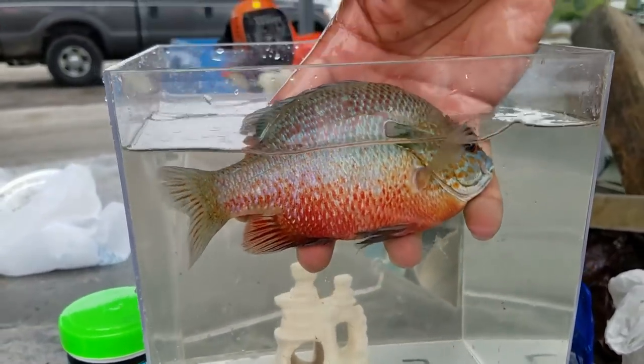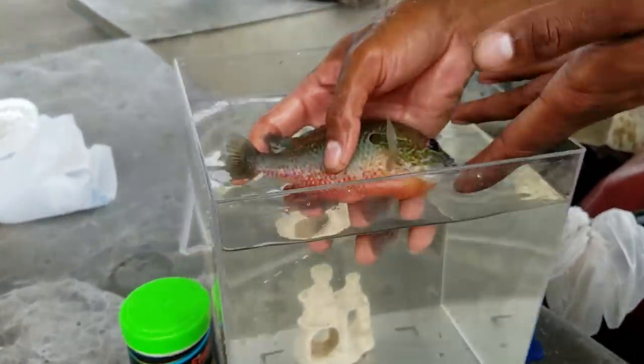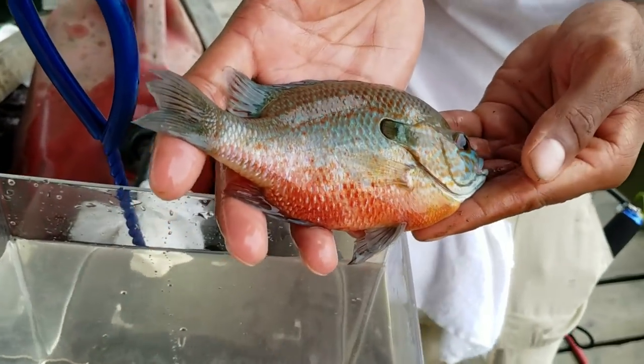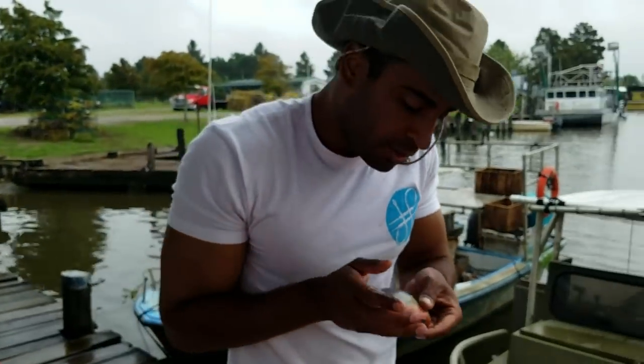Okay, what I'm going to do is take him out and show the difference of him in the water and out. Check him out. Check him out in the water. This guy is beautiful. We're going to release him. I wish I could keep this thing, but we're not at home right now, so I'm going to have to just release this guy.